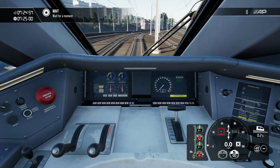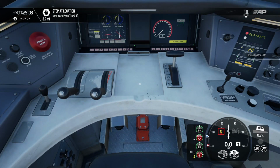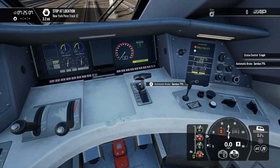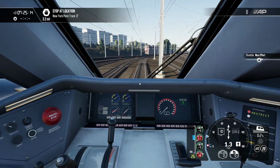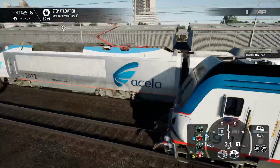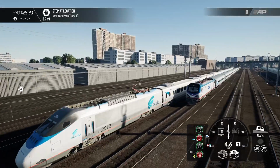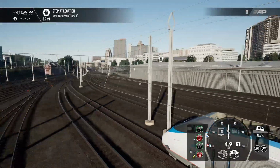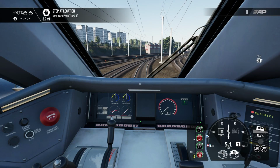Now you can see why we are at Sunnyside, and we're going to put that to the test, if it's hopefully not broken still. Let's go. So yeah, there's definitely overhead wires here. Go and see what happens, I suppose.